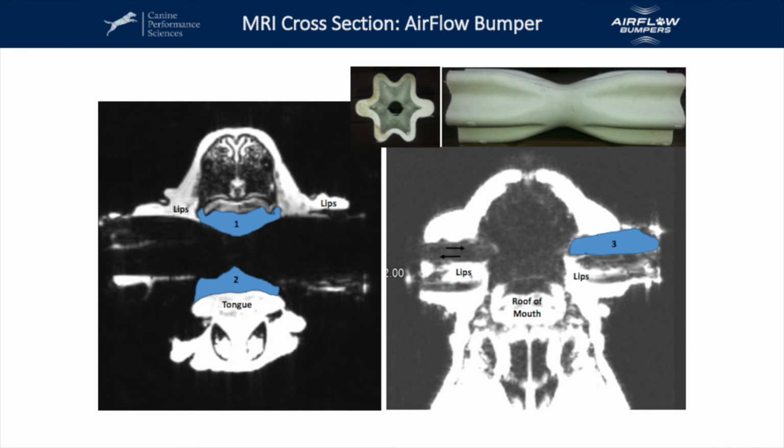Now you're looking at a cross section of the AirFlow bumper with the dog facing you. Here's the dog's nasal cavity. Here's the roof of its mouth, the lips, the tongue. Notice the tongue is nice and round. We also have two breathing zones, one above, one below the bumper. We also don't have any obstructions in those breathing zones.